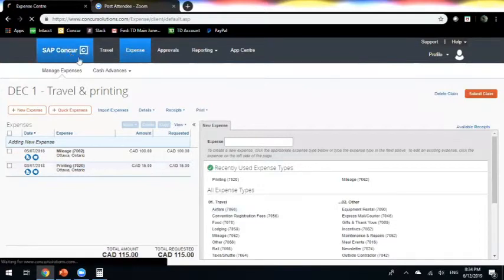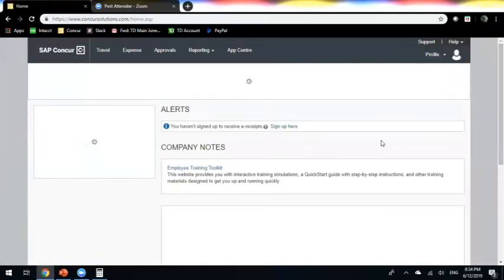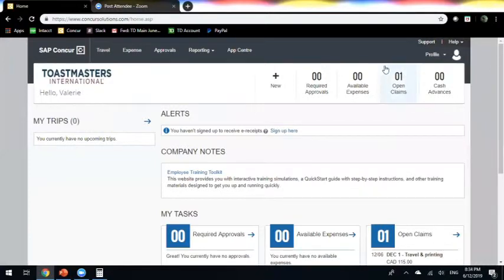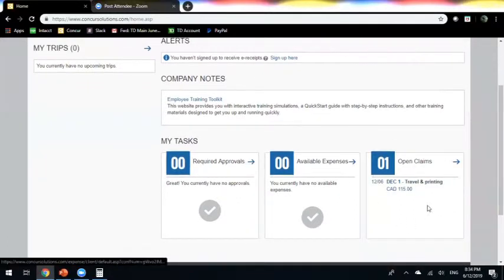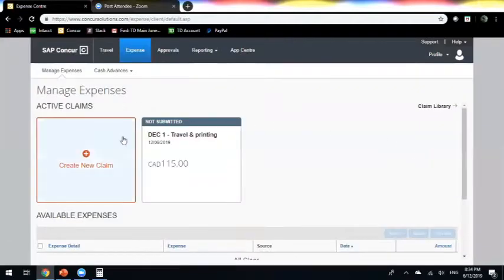If I go back to my home page, I will now see that I have one open claim. I see it both in my quick access bar and I see it at the bottom. If I were to go to my open claims, I will see this claim here. A blue bar at the top indicates that an expense claim has not yet been submitted. A green bar indicates that it has been submitted, and a red bar indicates that it has been returned.